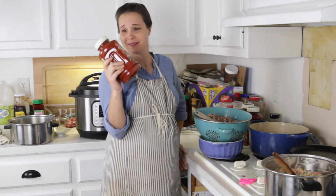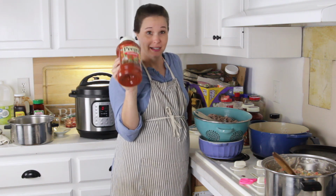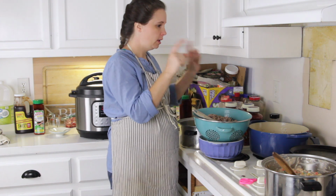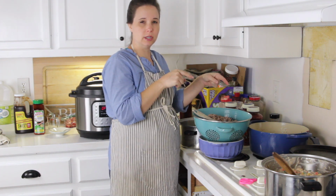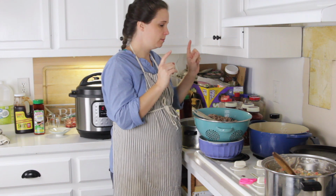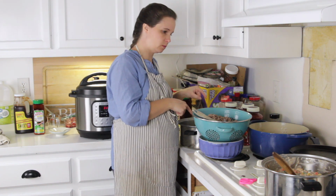I'm just using not fancy, cheap, jarred spaghetti sauce. It's how we roll. I'm going to just divide it in half. I am going to go ahead and cook the spaghetti sauce because I find that it tastes way better. And then once we're ready to eat it, it'll just have to be warmed. It'll be cooked already. So I'm going to do that, and then I'm going to just mix my veggies and meat for the sourdough skillet in this one.